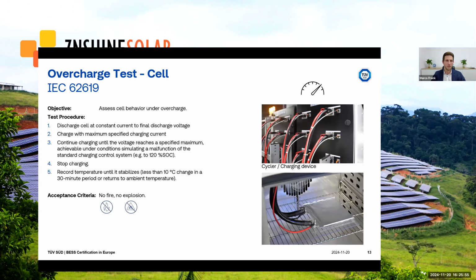Overcharge test. So this is a realistic scenario, especially if the cell is in a battery system and there's a malfunction on the BMS, on the battery system in general, and the battery cell gets overcharged. So what can happen in worst case? We should evaluate how high the battery can be overcharged in this situation and then also simulate that in the test. If this is not the case, we can use 120% SOC, for example, as a reference and overcharge the battery. So also here, the requirement is to have no fire and no explosion in such a case.